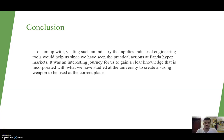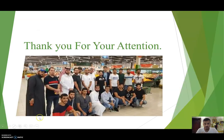To sum up, visiting such an industry that applies industrial engineering tools helped us, since we have seen the practical actions at Panda hypermarkets. It was an interesting journey for us to gain clear knowledge that is incorporated with what we have studied at the university, to create a strong weapon to be used at the correct place. Thank you for your attention.